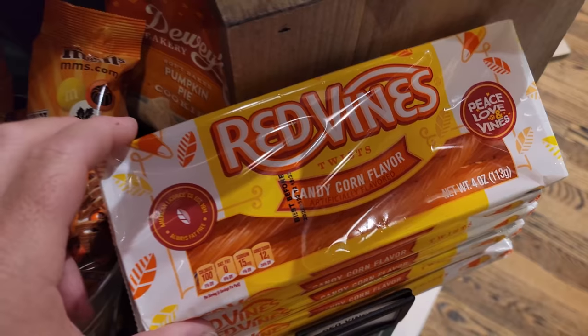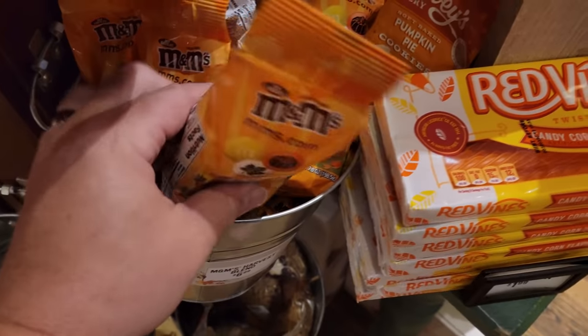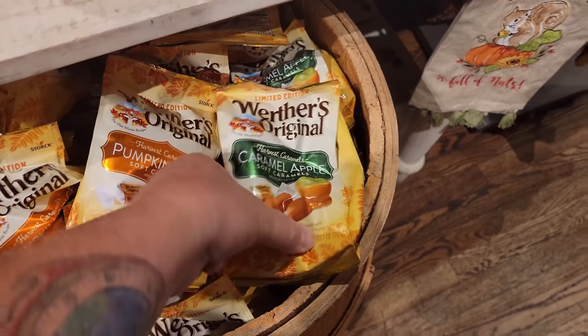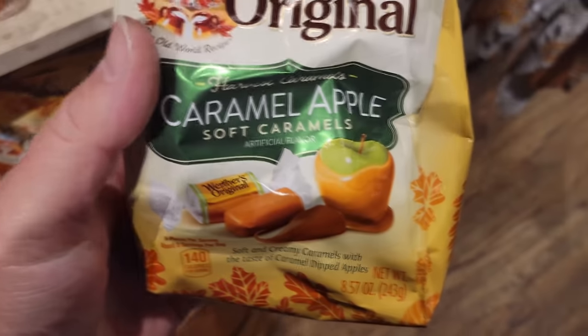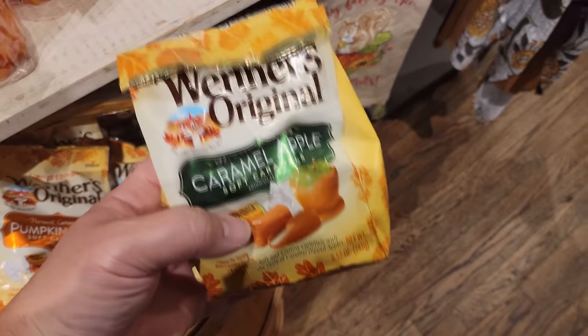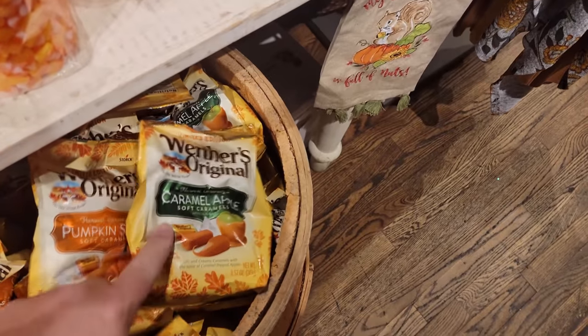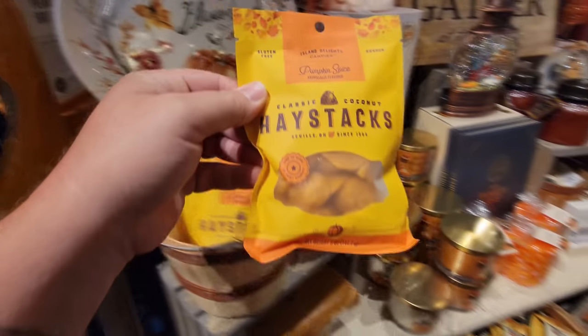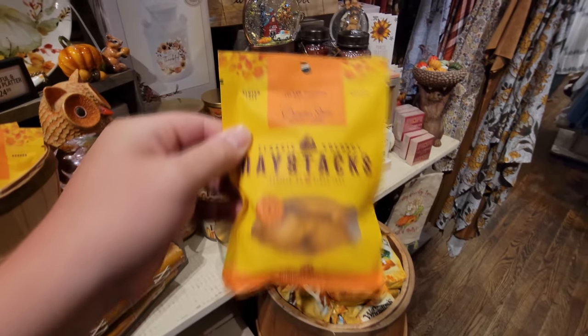Candy corn flavored red vines. Fall M&Ms. Look at this. They have leaves on them. These look even better. Caramel apple soft caramels. Holy crap. Regular Werther's Originals are good enough already, but those, I just might have to get those. Classic coconut haystacks. And they're flavored like pumpkin spice.